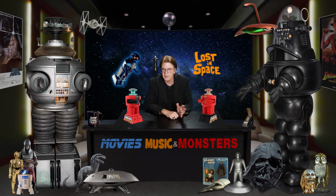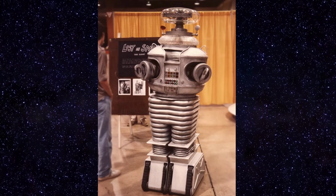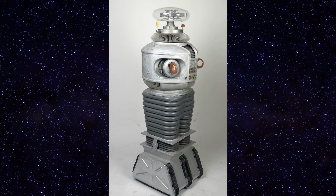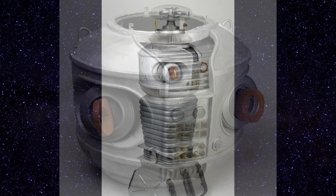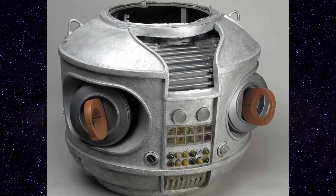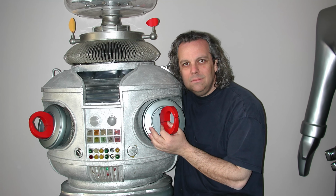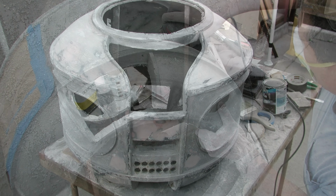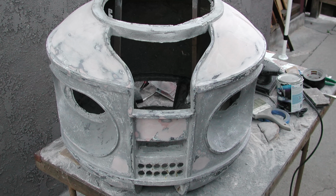Anyway, this robot traveled around for years and was owned by prop builder Greg Jean. It was then auctioned off in 2003 at a Profiles in History auction, still in pretty bad shape. But then in 2004, master robot builder Fred Barton, the robot guy, was hired by the gentleman who won the auction to restore it. A few months ago, I did a video all about what happened to the stunt robot from Lost in Space. Check it out.